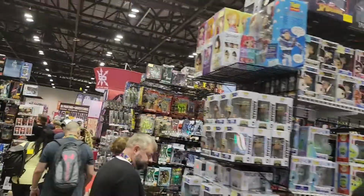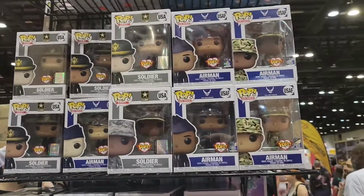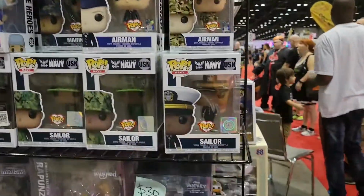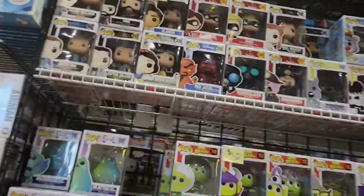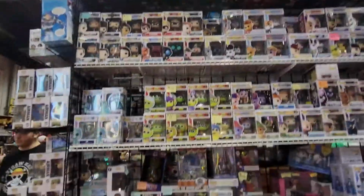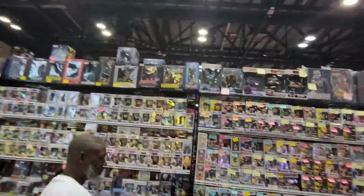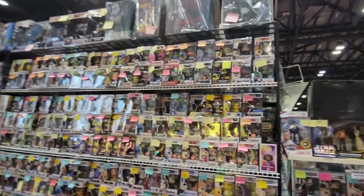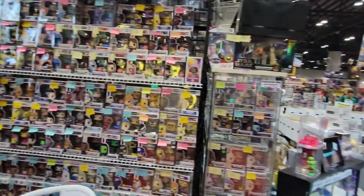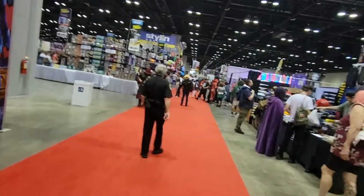So very, very cool. Again, more Funko stuff here. Support our local military guys right here. Funko did Air Force pops, Navy pops, Army stuff. Awesome, guys. More pops over here. Again, we're on aisle 3000 right now. Go to the top, everybody. A lot of black lights right here. Awesome. All right, guys, we're down aisle 3000 now, which is the back end of the other side of the Ultrasaber.